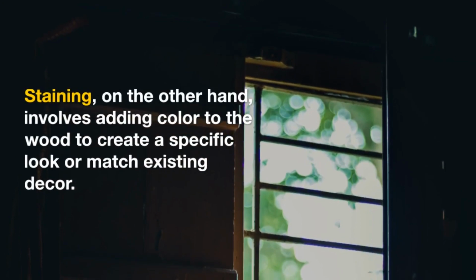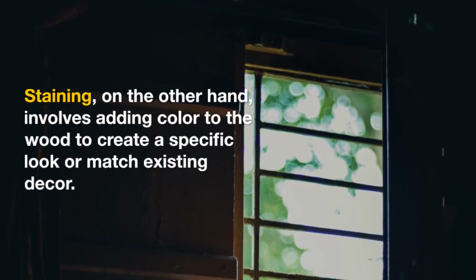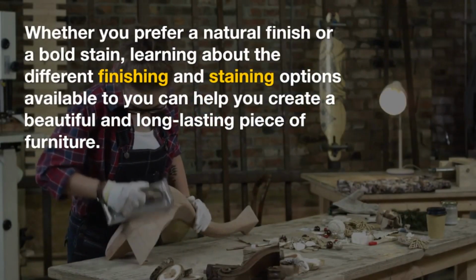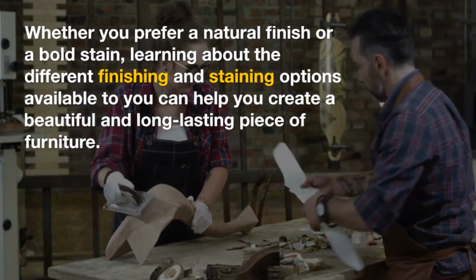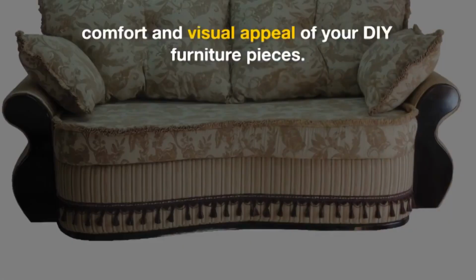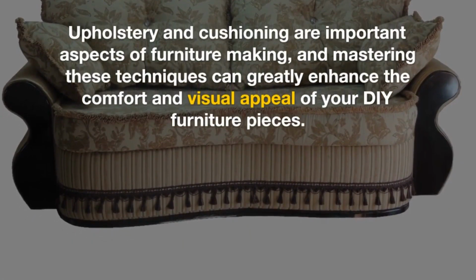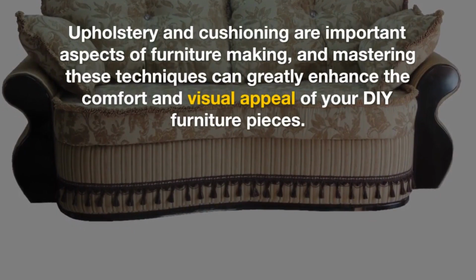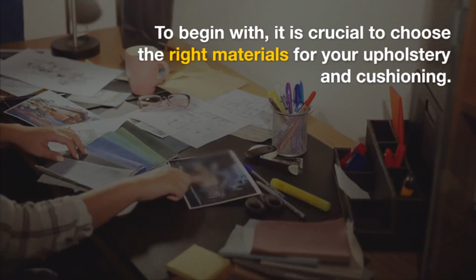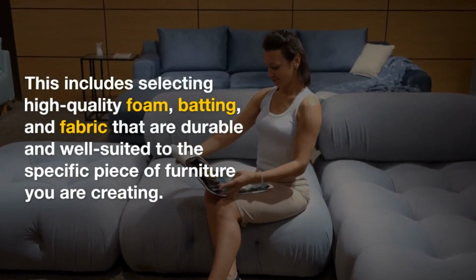The finishing process involves applying a protective coating to the wood to enhance its durability and appearance. This can be done through a variety of methods, including lacquers, oils, and varnishes. Staining, on the other hand, involves adding color to the wood to create a specific look or match existing decor. Whether you prefer a natural finish or a bold stain, learning about the different finishing and staining options available to you can help you create a beautiful and long-lasting piece of furniture.